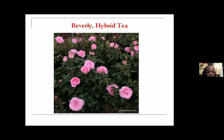Generally grows on a single stalk, so it's good for cutting and bringing into the house. It's very fragrant and it is very disease resistant.